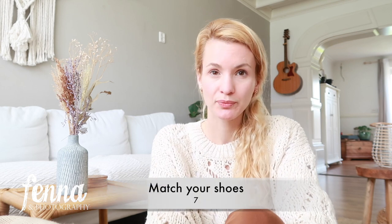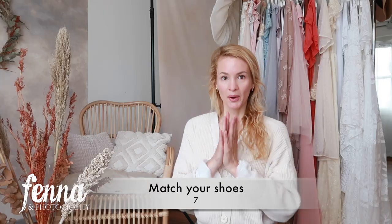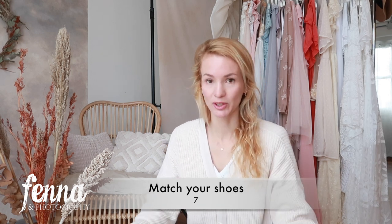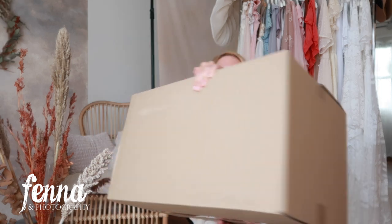Number 7, match your shoes. Yes and no. Okay, guess what? Something just came in. I have a huge box here. And I'm so excited to open this, because I think it's the key piece of the outfit. Not just for me, but for the kids as well.